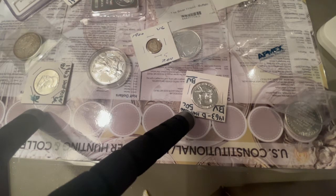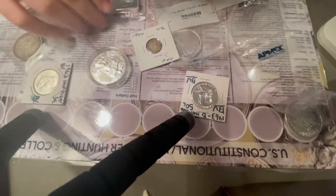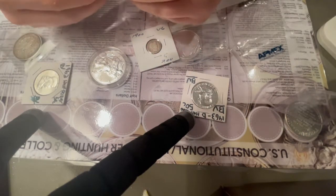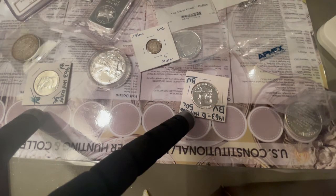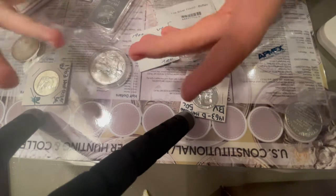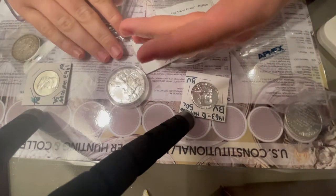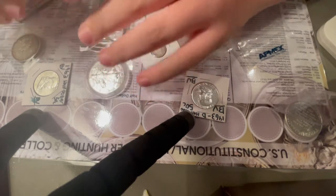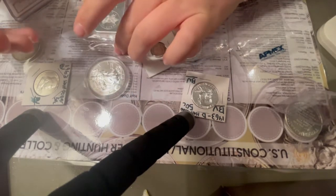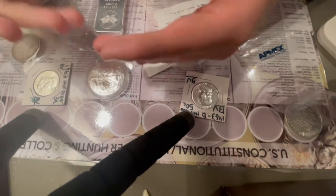And I collect, like I said, a lot more stuff, so this is pretty much a fraction of what I have. One of the things, there's a school project, and it was something about your hobbies. What do you want to do about your hobbies? And I said I want to get more silver coins back into circulation.